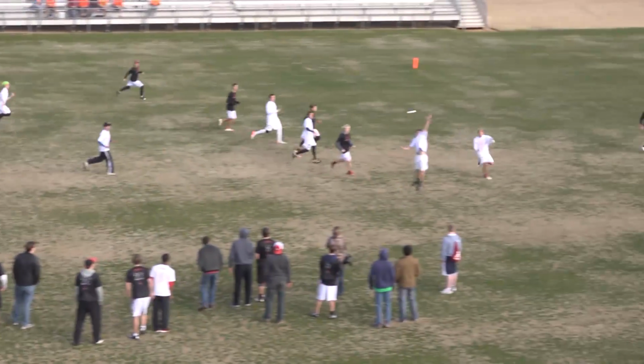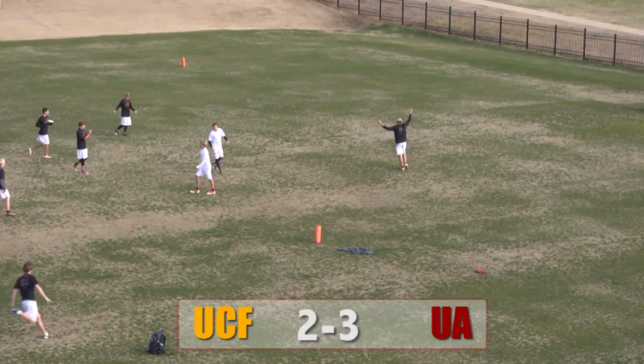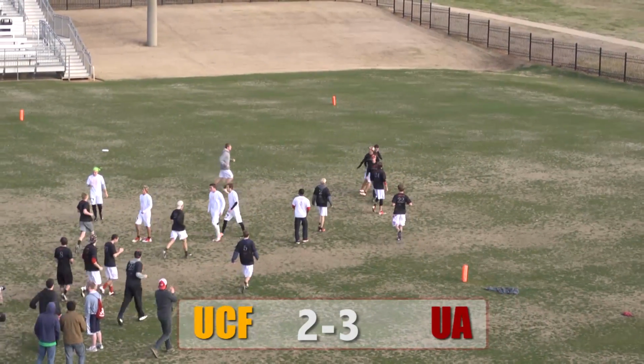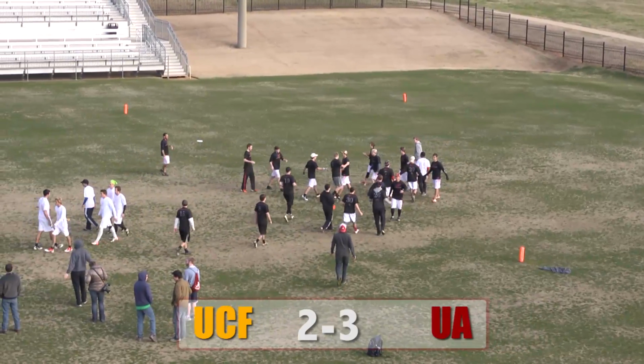And he's going to look deep. And Daniel Tilker is going to be able to catch the disc after one of the UCF defenders is able to get a piece of it. And Roca is giving a thumbs up to that defensive line. He is not too upset about that.